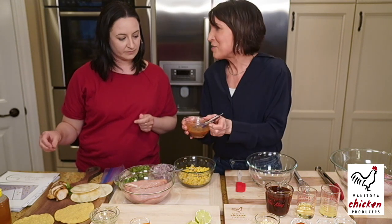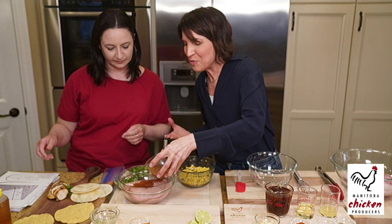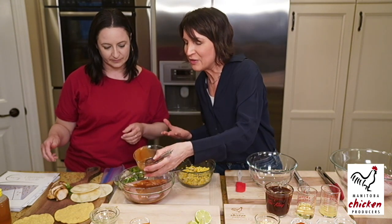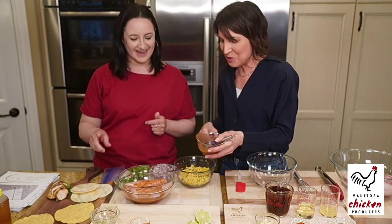And this is a time-saving step, right? Because half of this goes as the marinade. Absolutely. I know you and I have talked about what we're going to do when we have the treat of getting out for a picnic or out to a campsite, how we're going to bring this recipe out there.